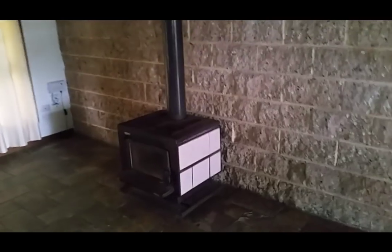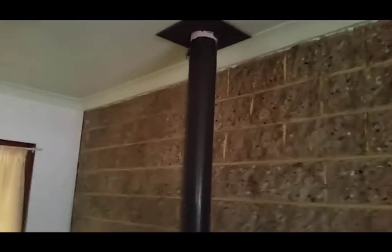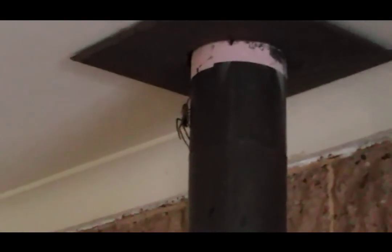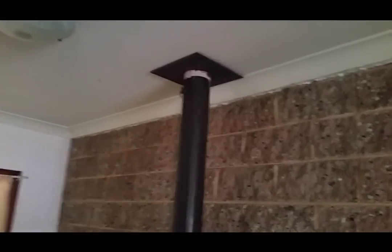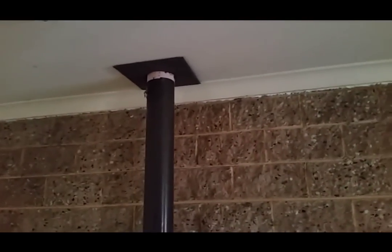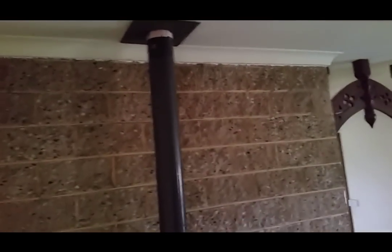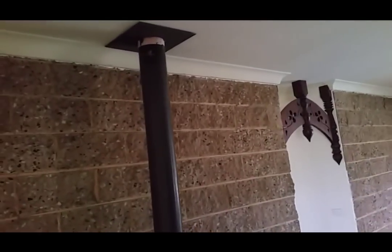Ooh, inside. Fuel stove. Are you serious? Can you see that? I'm too scared to get too close to it just in case it jumps on me. Can you see that sucker? Can you see that? Oh, don't you jump on me. All right. If it jumps. Oh, that thing's bloody huge.